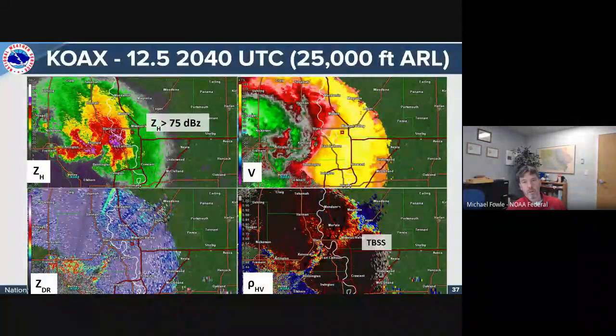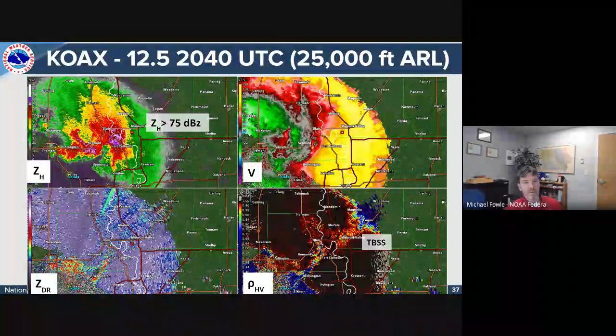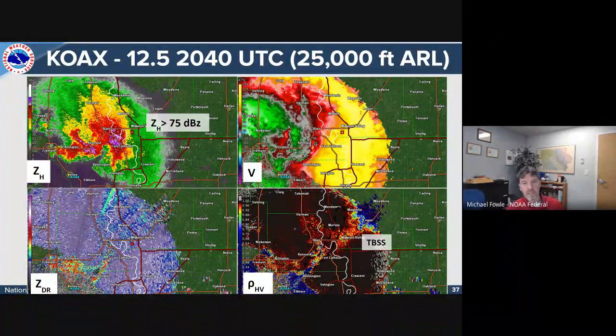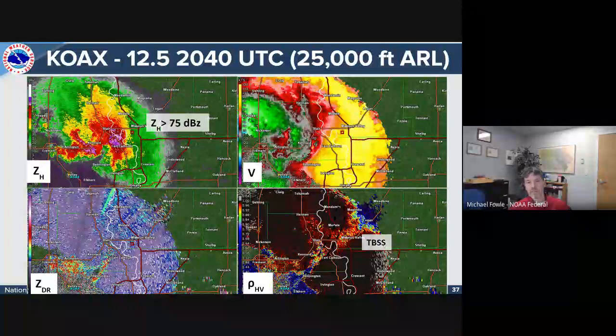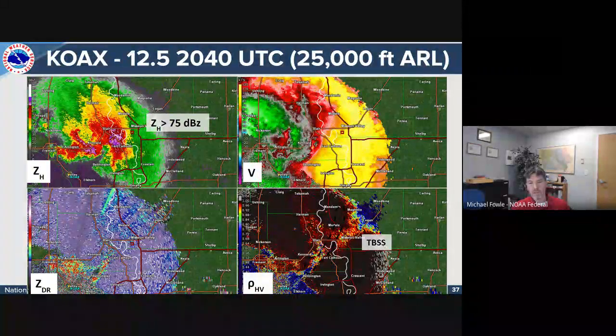And then a similar look at, in this case, 12.5 degrees, 25,000 feet. Again, still seeing that really impressive horizontal reflectivity core, 75 dBZ. So again, very impressive structure. In terms of structure, these are kind of the no-brainer events. But what are you thinking? Is it giant hail? Is it wind-driven hail? That's really the answer that is a little tougher to come by.